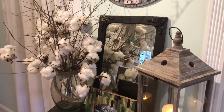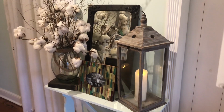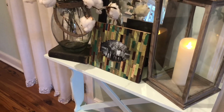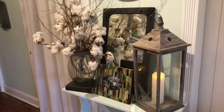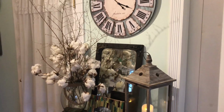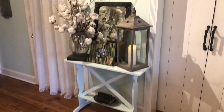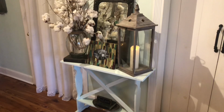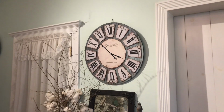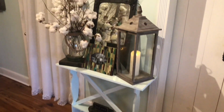And that beautiful cotton, my son grew that cotton. He is a farmer down south, and he grows cotton and peanuts, and he blesses me with some of that beautiful cotton every year. That's my sweet family in that frame. And if you notice the color of that frame, you'll see kind of the spring trend that I'm going with. I am using a lot of green, and there's a special reason for that you are gonna know about in the coming days. But right now I'm not gonna reveal it, but I'm gonna be sharing something about the color green in a future video and on the blog.